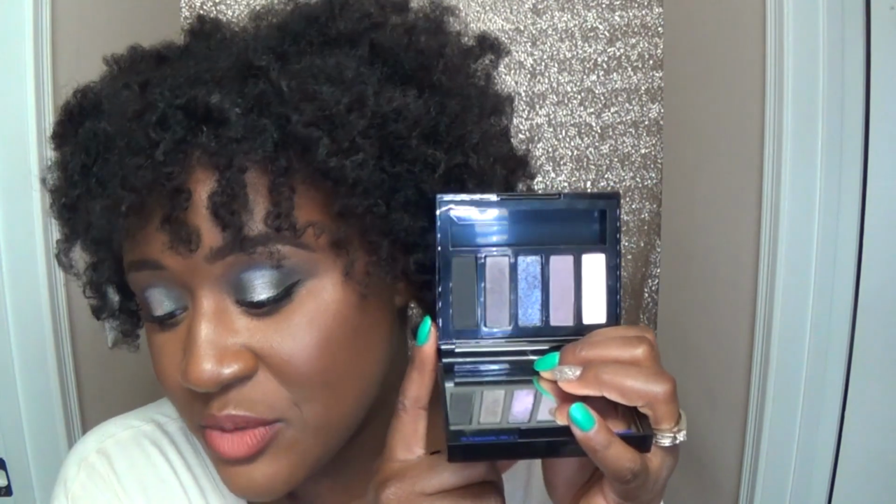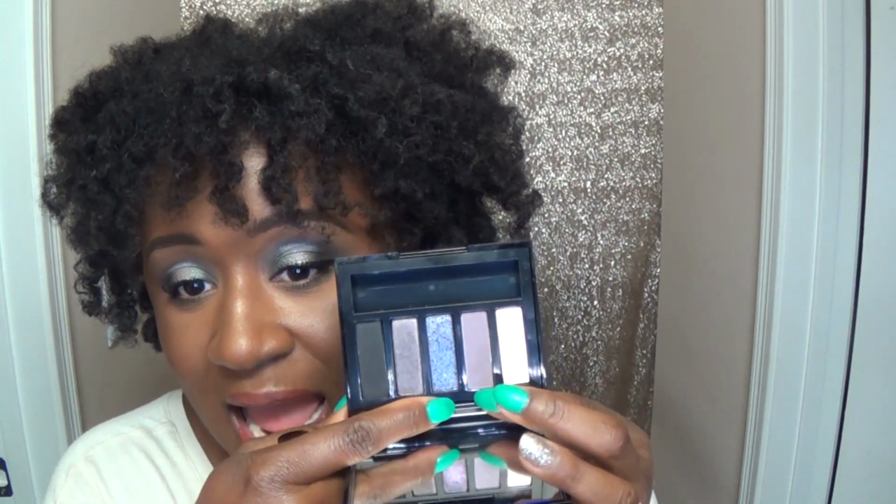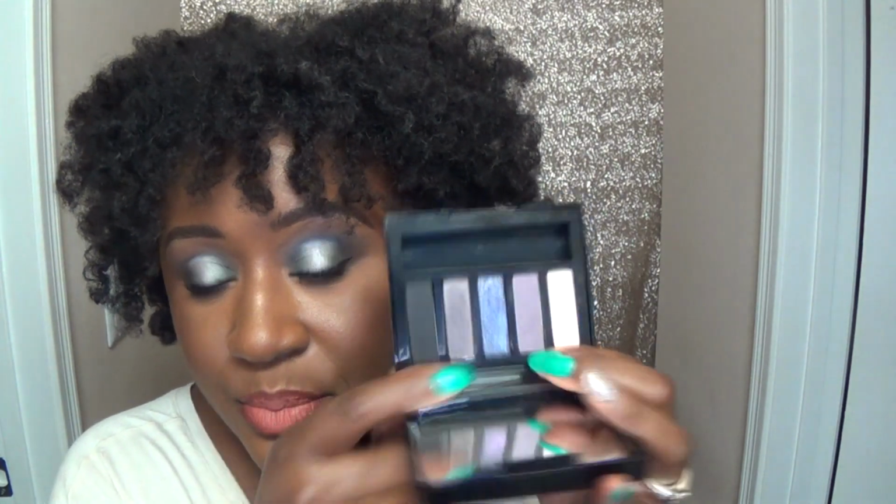So I picked this one over the Marc Jacobs. And I think I talked about this before in another video. But I picked this because it has the three metallics. We've got this one that's really nice and purple toned. Let me see. Do I have a clean finger?